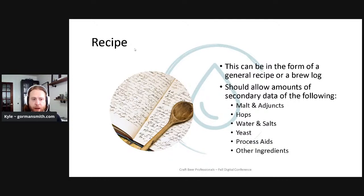This should also allow for secondary data in the brew sheets of where the malt and adjuncts are coming from, the hops, the water and salts, yeast, process aids. So that would be any enzymes that you happen to be using. That'd be filtration aids. That would be nutrients. That would be coagulants. So whirlfloc, and then any other ingredients. So fruit purees, like hop extracts, those sort of things. So we want to make sure that we're recording where we are getting our ingredients from to make sure that we can identify where the problems are coming from should they occur.